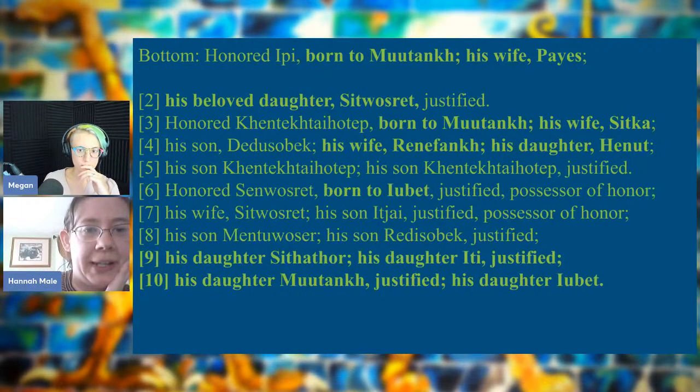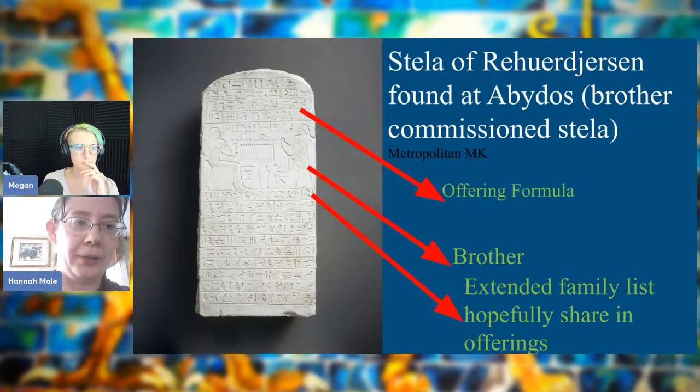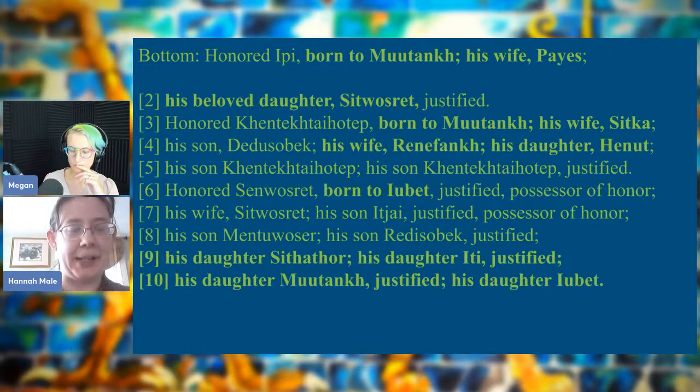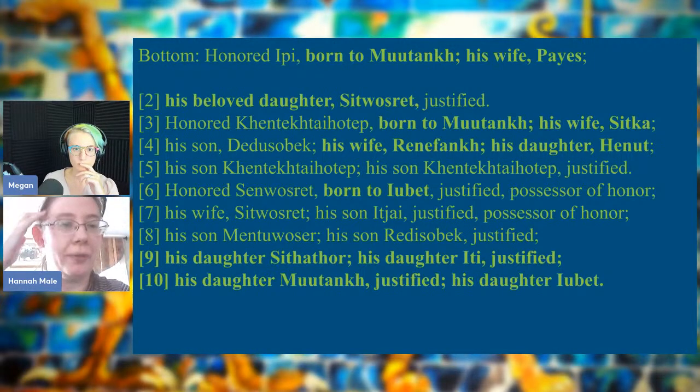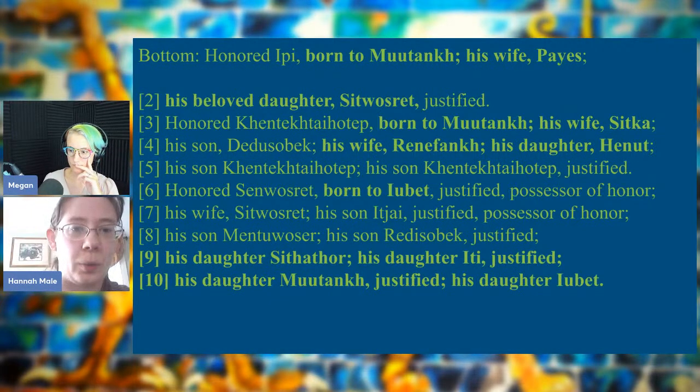And so that's what this chunk is, it's the offering down here, of these members of his family, including the female members that hope to share in the offerings. And by being set up at Abydos, they also become known to other families and other people that pass by that stele and can read hieroglyphics, who may be compelled to make offerings to their spirits as well.